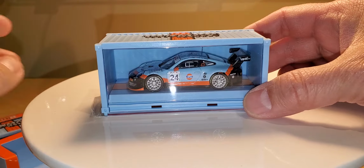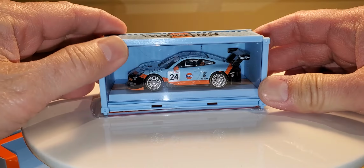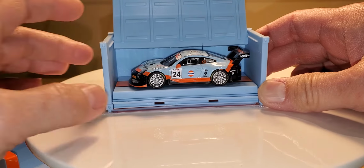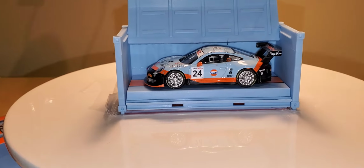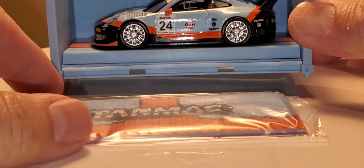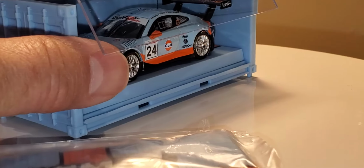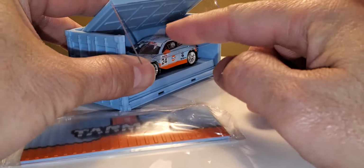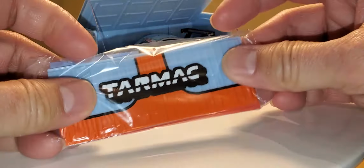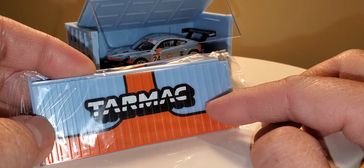It comes in the shipping crate, and of course it opens up like this. Very detailed piece, as you can see. And then what it typically comes with, as you can see, there's a kind of a window here. Let me go back out. There's a window piece here that slides out, and then you can close it off with the included other side of the container.